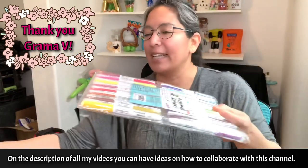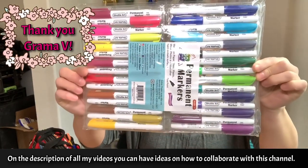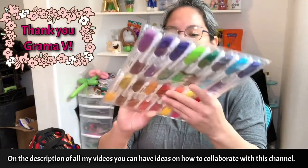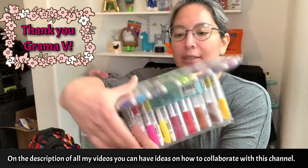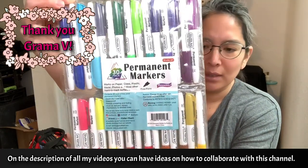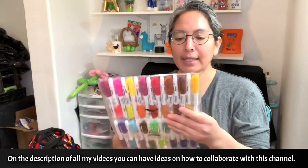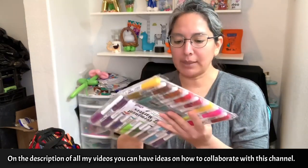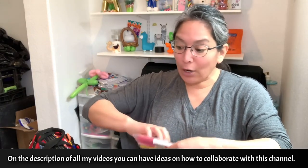Look at this, guys. Now I have lots of markers here. There are different colors, and I'm gonna try them, because I don't know if you ever tried this brand. It's a 30-pack of permanent markers. What brand is this? Do you know? Shuttle Art. I'm gonna try them because I saw them on Amazon, and I'm gonna take the colors I need.